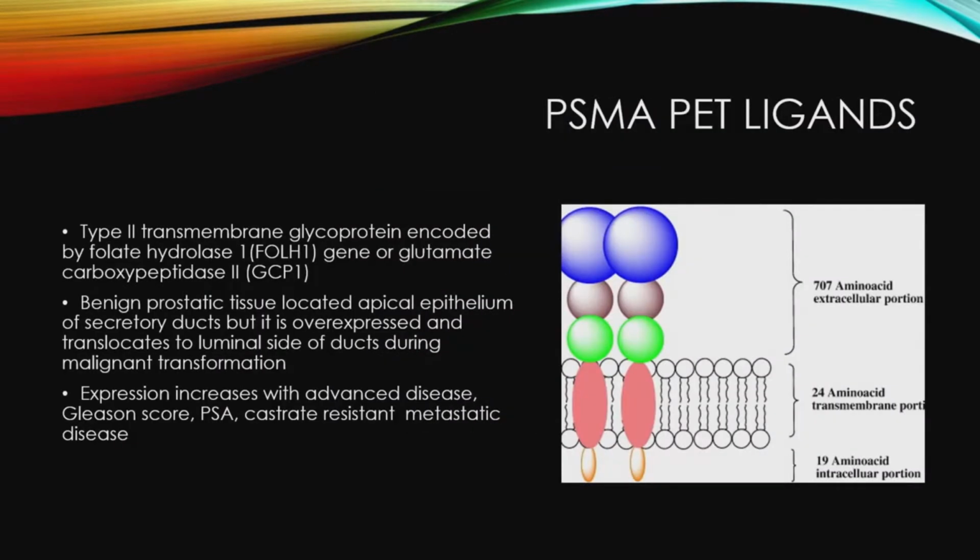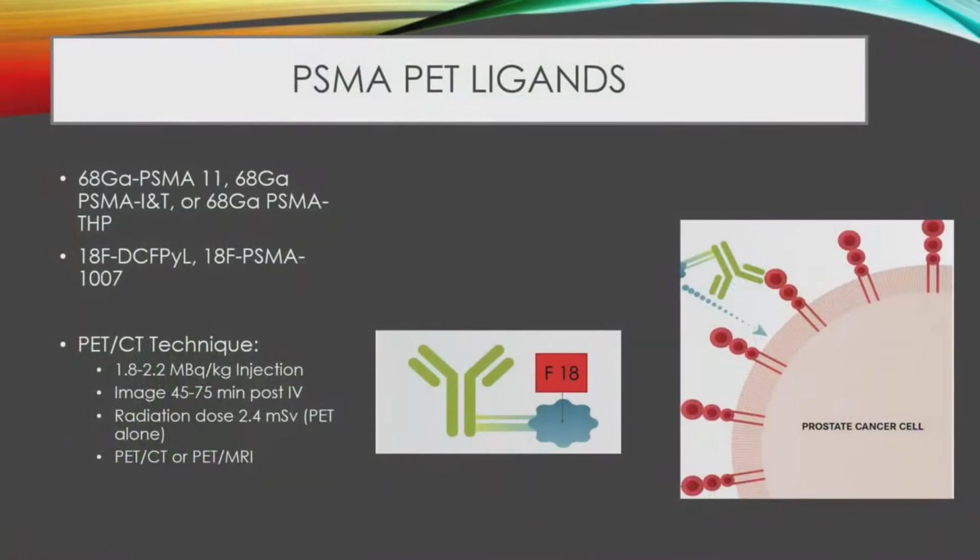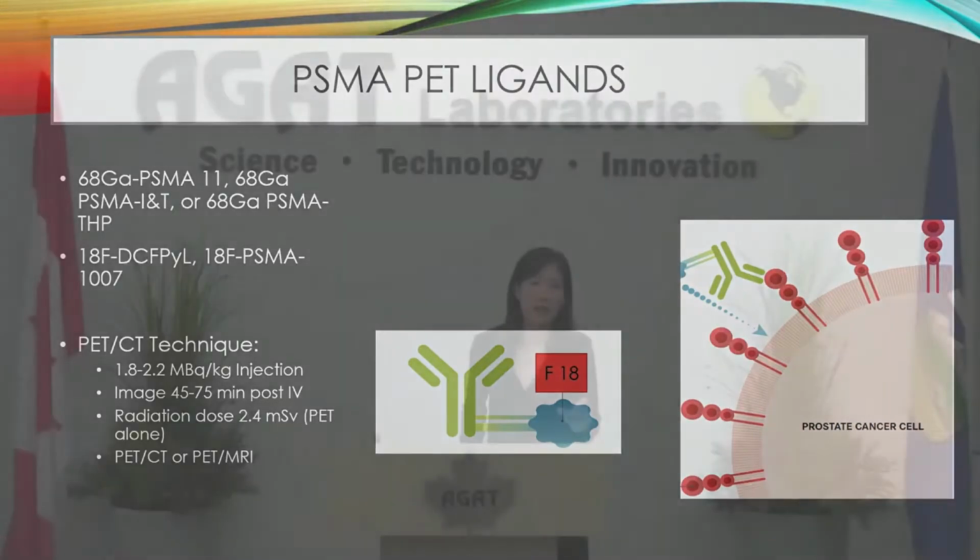So what is PSMA? PSMA is a glycoprotein on the cell membrane, and it's expressed in prostate cancer. Most prostate cancer cells express PSMA, and its expression increases with advanced disease, increase in Gleason score, increased PSA, as well as castrate-resistant metastatic disease. So the idea is to take a PSMA ligand, a protein that binds to the PSMA on the cancer cells, and to attach it to a radioactive substance, such as fluorine-18 or gallium-68. Now, these are positron emitters, and this can be used to identify disease on a PET-CT scanner.